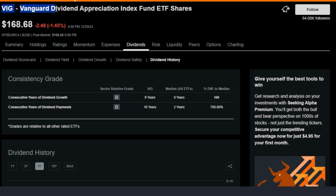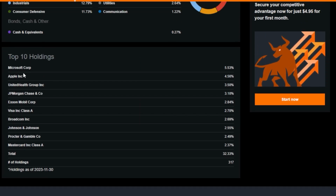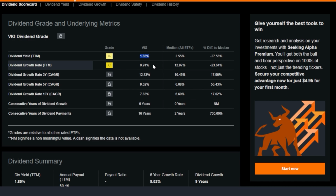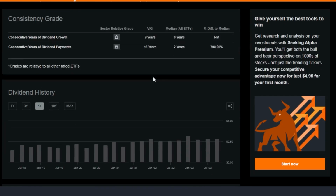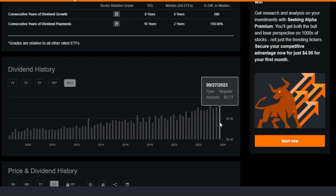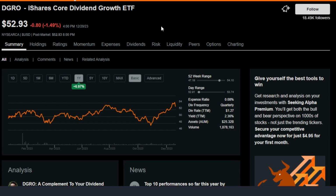Like take VIG, for example, the Vanguard Dividend Appreciation Index, another super high quality ETF that has over 300 different holdings in it. Some of the holdings being things like Microsoft, Apple, United Health Group, tons of super high quality blue chip stocks. But with investing into something like VIG, again, just as another example, you're getting almost a 2% starting dividend yield, but the dividend growth rate, again, how fast the dividend has grown over time, has been substantial. To give another example, VIG back in December was paying around 40 cents in dividends, and now just as of recently, almost 80 cents in dividends. Not to mention ETFs like VIG and SCHD have also grown substantially in ETF price year over year, at least over the long term.